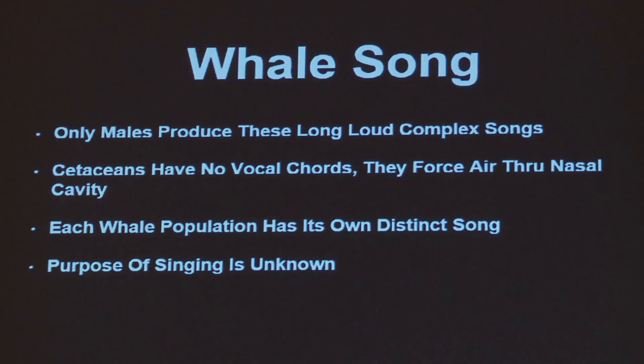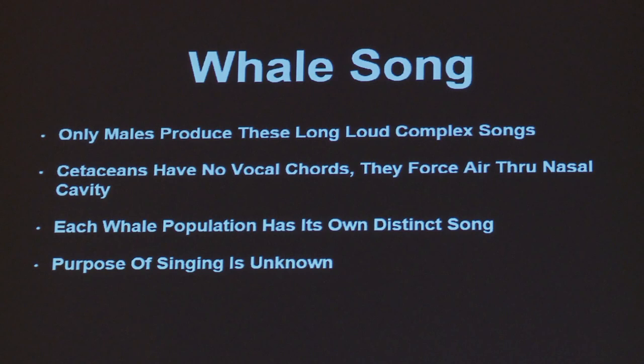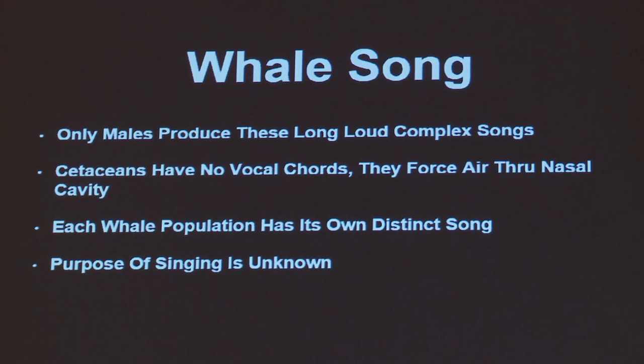Another amazing part of humpback whale life history is the singing. It's the males that sing. Their songs can be anywhere from 10 to 20 minutes long. They don't have vocal cords, so they're forcing air through their nasal passages to create these sounds, which we're going to hear in a minute.